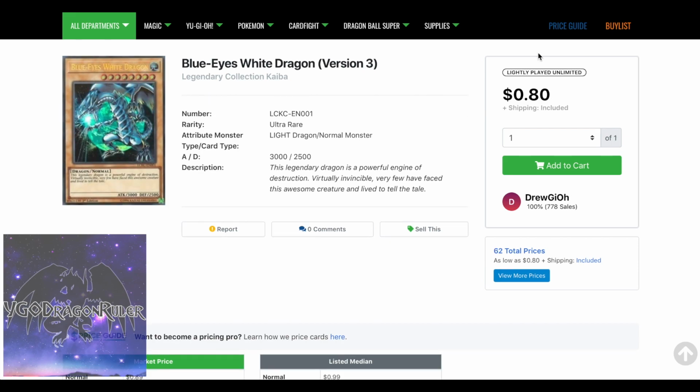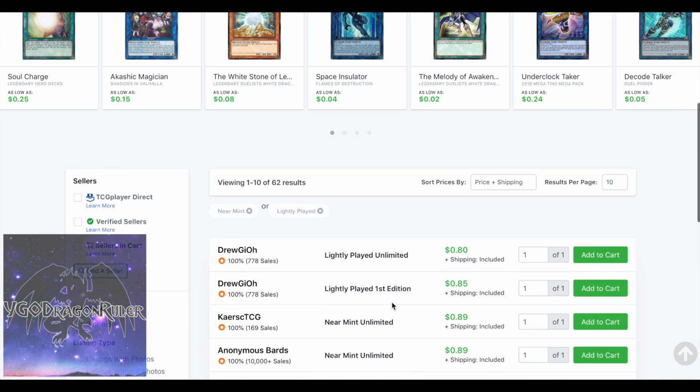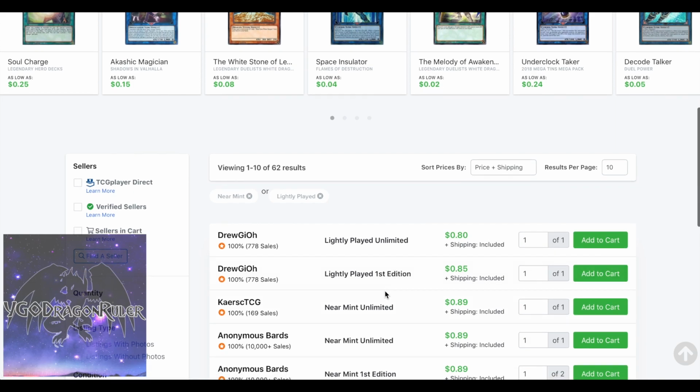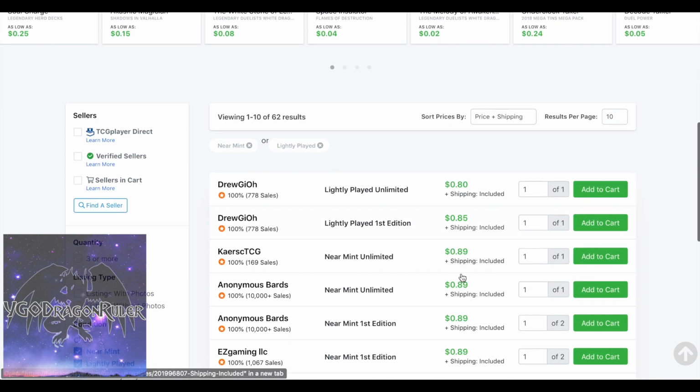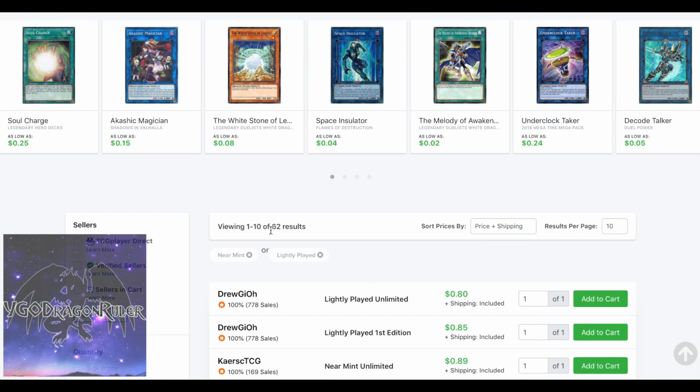But looking at version 3, the one with the Earth behind it, which was pretty cool. Can you imagine who thought about that? Slap Earth behind it, take the tablet art and just make it a card. Just do it. It's so weird. But market value on this is 89 cents. You see it here at 80 for unlimited played. First edition is at 85, and it kind of creeps up, and there's about 62 of them on the market currently.